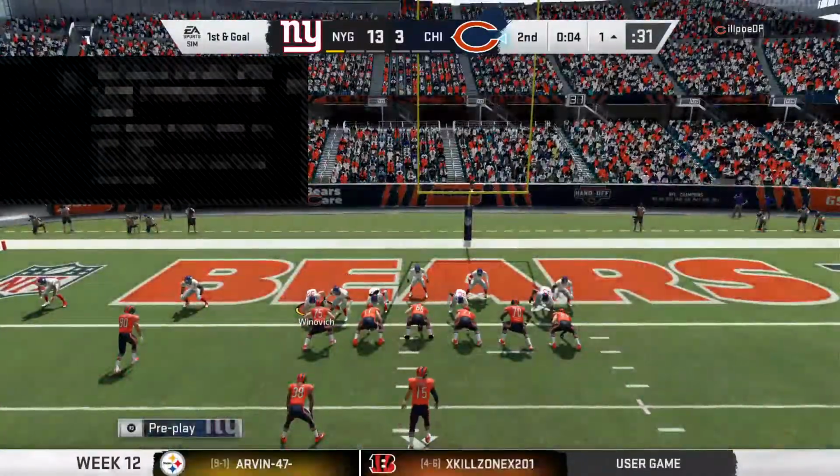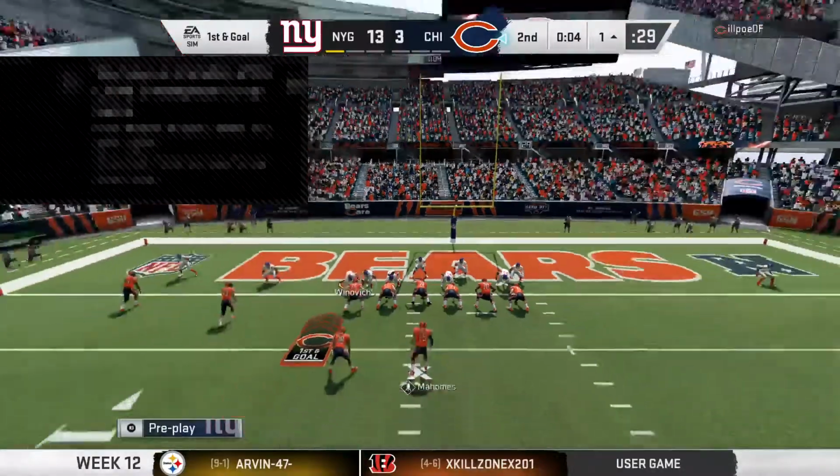Try to get one more in here before the quarter breaks. 56. Watch the curl. Watch the curl.